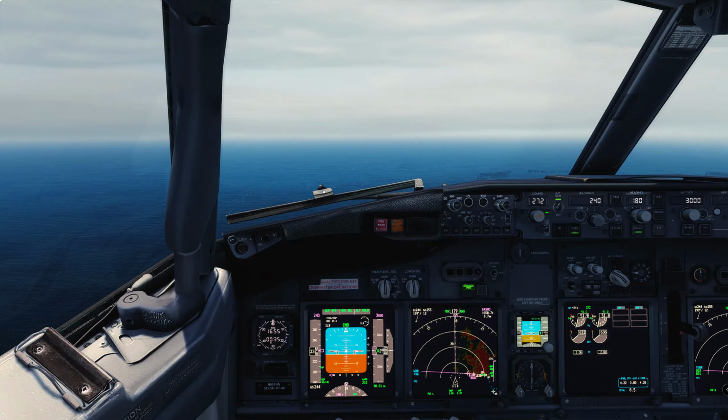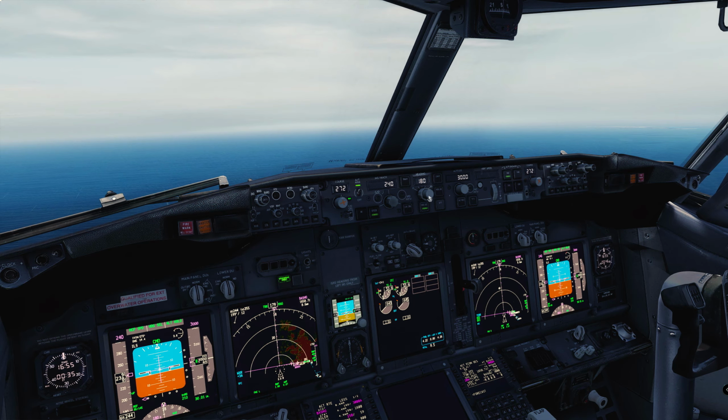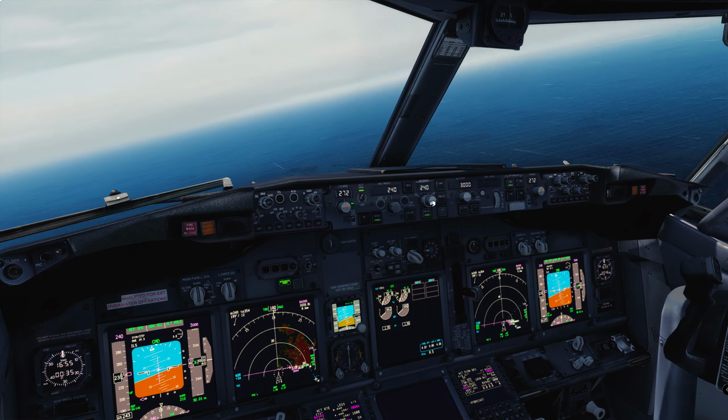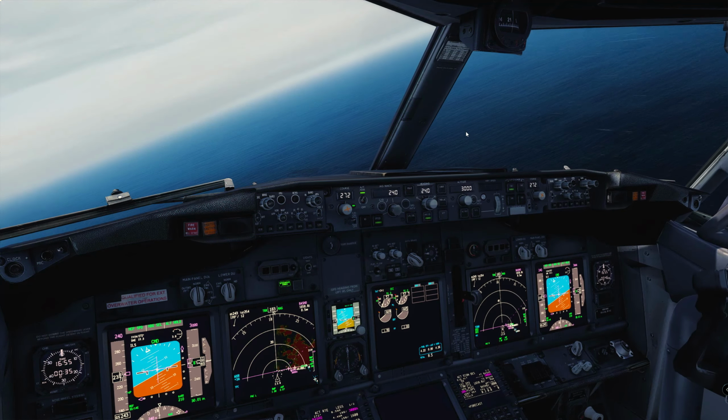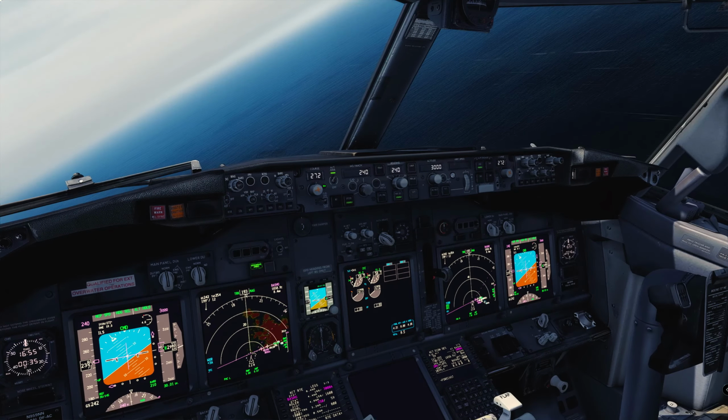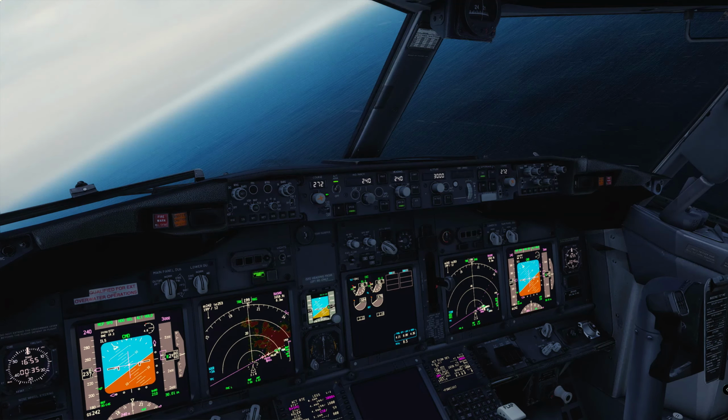American 1481, you're 8 miles from Basho, turn right at 240, maintain 3,000 till established on the localizer, cleared ILS 26 left approach. 240, cleared for the ILS 26 left, American 1481, maintain 3,000 till established.